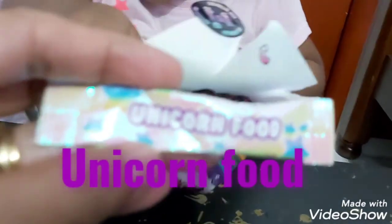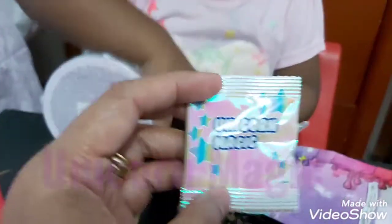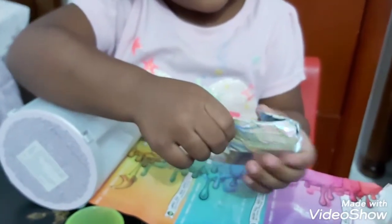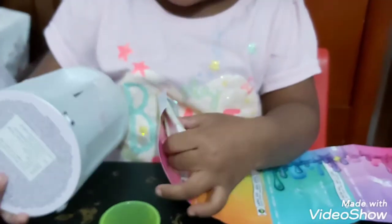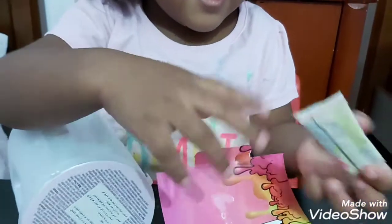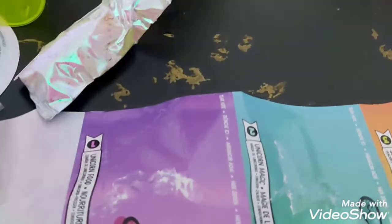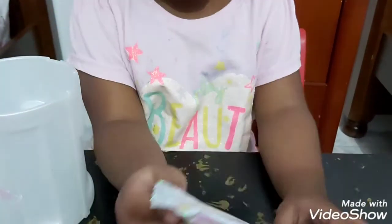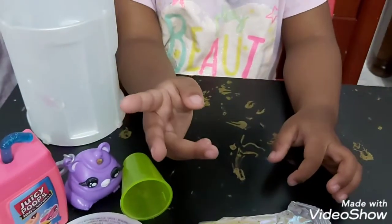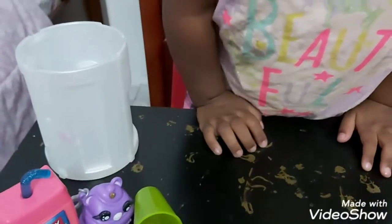It says unicorn food. And this is the unicorn magic. Whoa, it's another unicorn blind bag. What's that blind bag? I don't know. Another blind bag. That's all of the blind bags. You can open the blind bags, these two blind bags. Can you help me, please? Thank you.